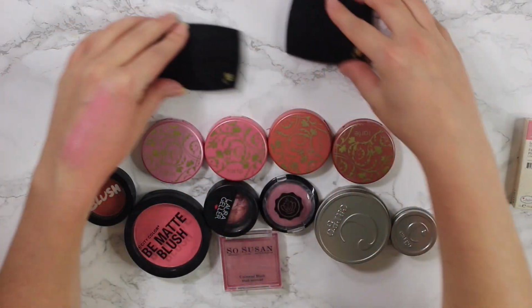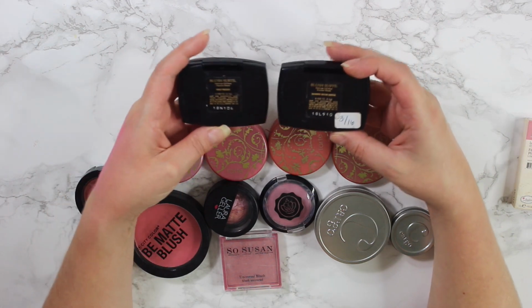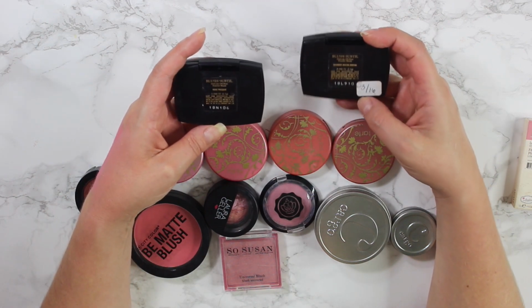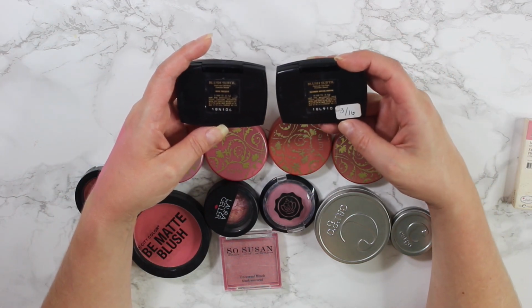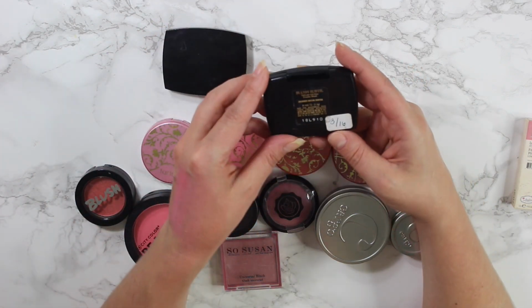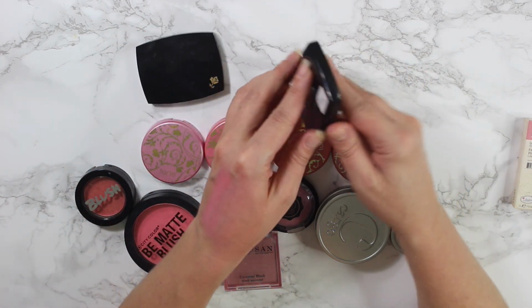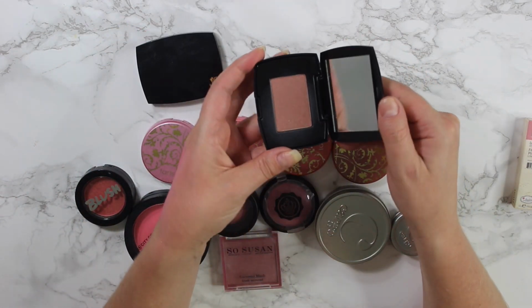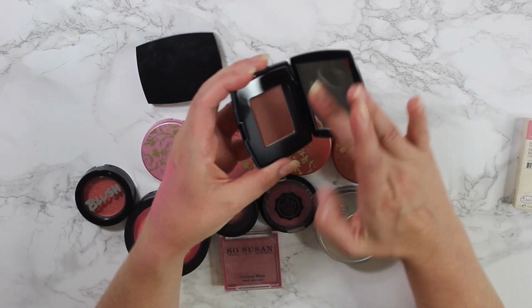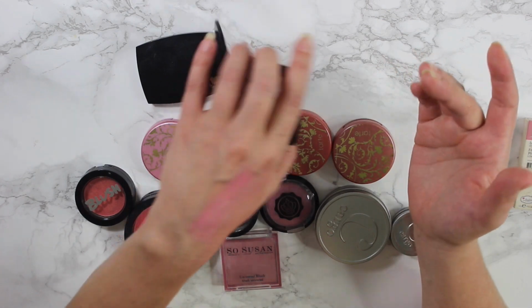Now I also have these two mini guys from Lancome. This one says 3/16 and this one does not have a date on it. Let's go ahead and open up this guy. I'm not sure if it has a name. Does it say? This one is actually Shimmer Mocha Havana. Oh, so it almost looks like a bronzer. It has a subtle caramel chocolatey color to it.